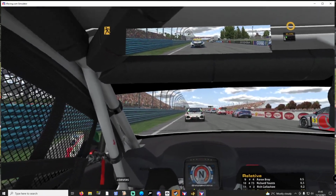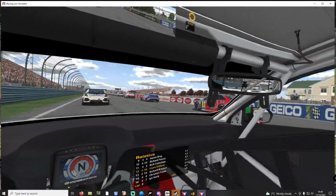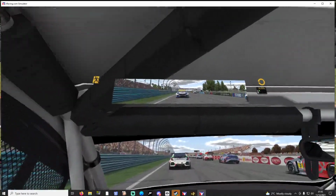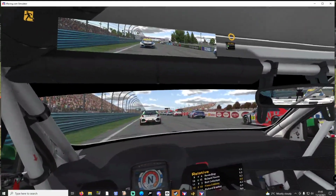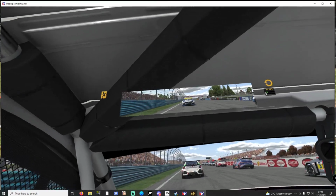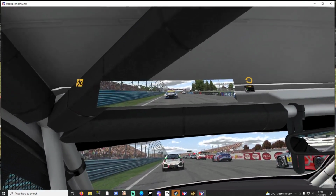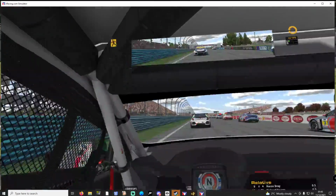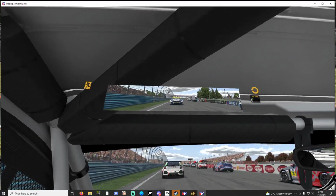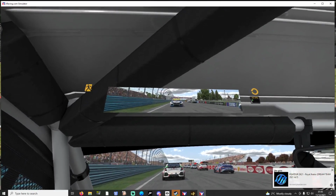Got a green, red and white Civic Type R in front of us, an Audi at the side of us, so people are still using the Audi. Got a Hyundai there in front of us and a Honda behind. Still looks like we're awaiting someone to join at the back. Seems to be a place where a car hasn't got on at the minute.